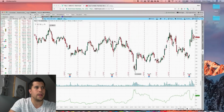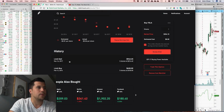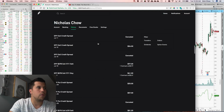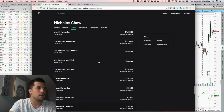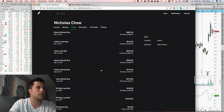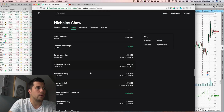I allocated all that money. If we go down into my history, down to, let's see, November 16th, 2017. I have to scroll a bit, but you can see kind of where I allocated the cash here. After that, I bought more Twitter, I bought more Square, and I bought Target.